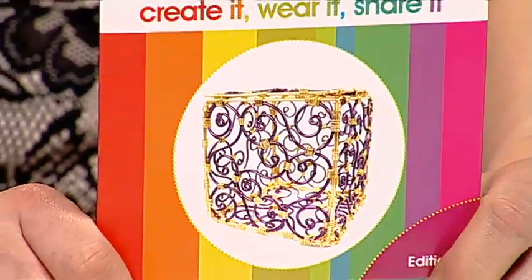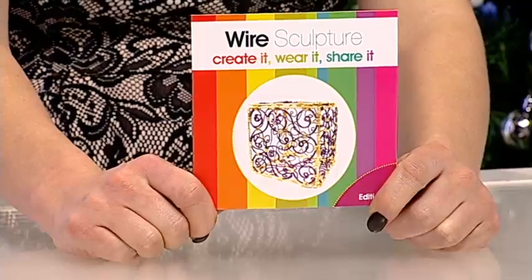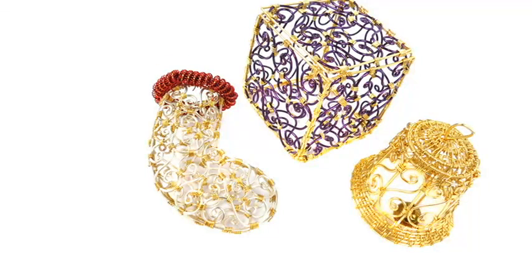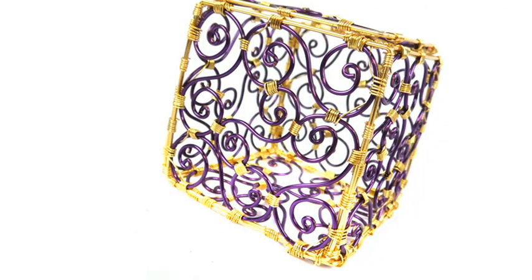You have got the opportunity to learn from Alison four new techniques that will lead you into creating pieces such as this. So you've got four different sections. You've got the scroll technique that you learn first, then you've got the wirework box, which looks like this, and it opens. Did you do this with her, Claire? Was it amazing?